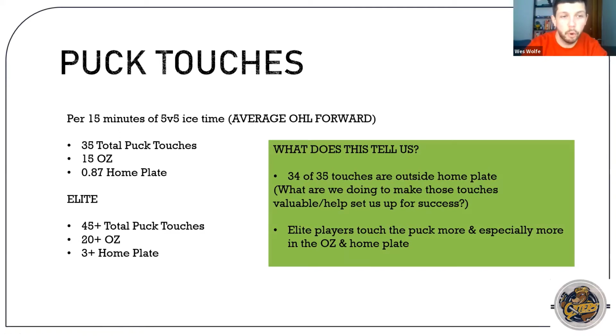And when we look at puck touches on the whole, this is just some data. I think this is important to talk about because an average forward in 15 minutes of 5-on-5 ice will basically touch the puck 35 times. That's an average player, an average forward. 15 of them are in the O zone, and less than 1 in 15 minutes of ice time is going to come in home plate, that area right in front of the net.